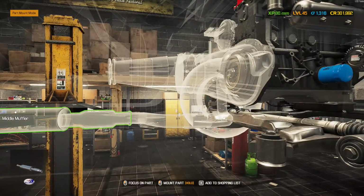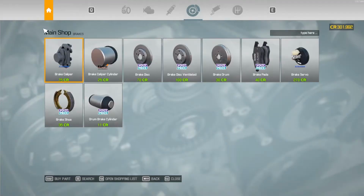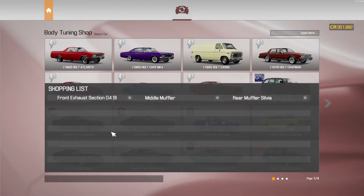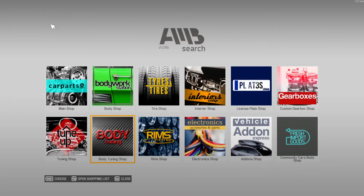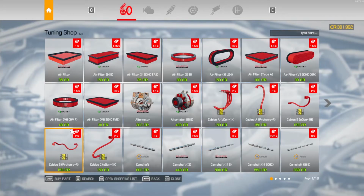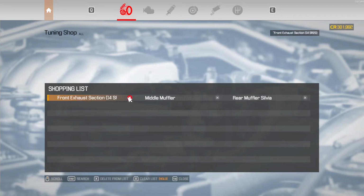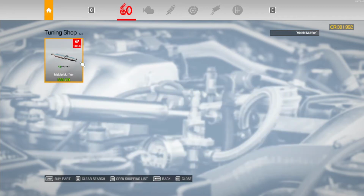Let's just see if we can actually get those in the tuning store. Because we probably can't. Nope. Mid muffler you can. Well, I'm in the body. What am I doing here? Hello. You don't need to be in there, my friend. Never mind. Nope. You can't get that one. Can you get this one? Yes. So we're going to get two of these.